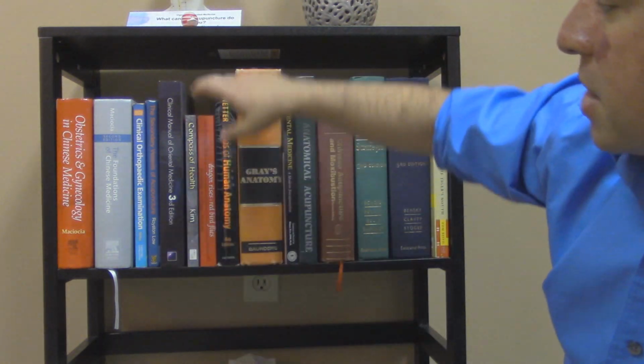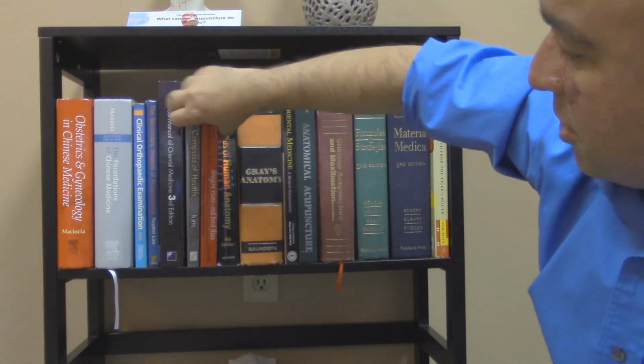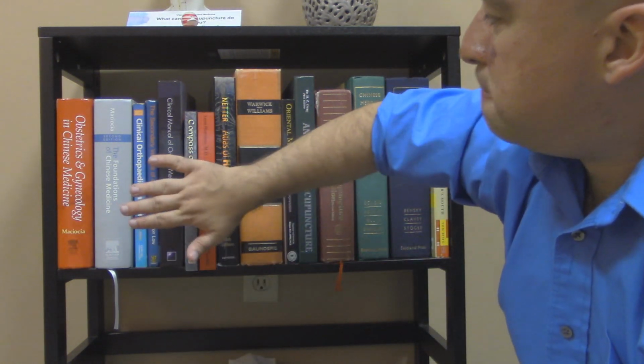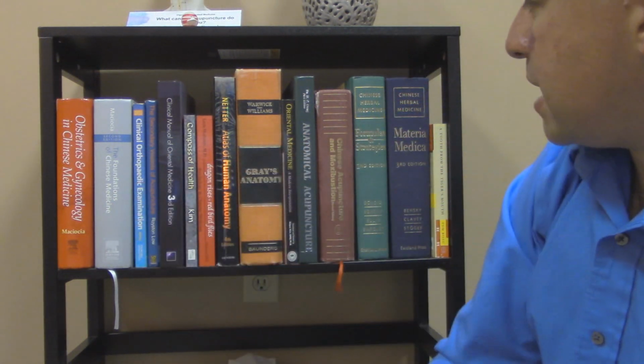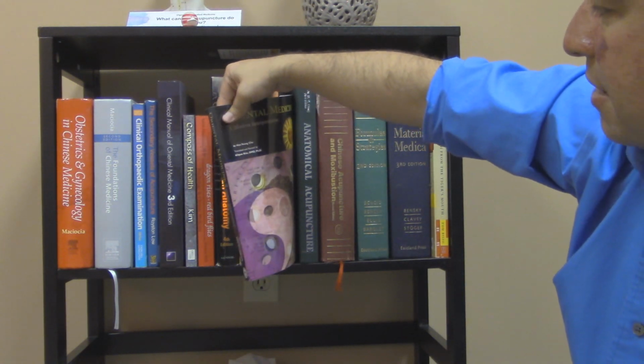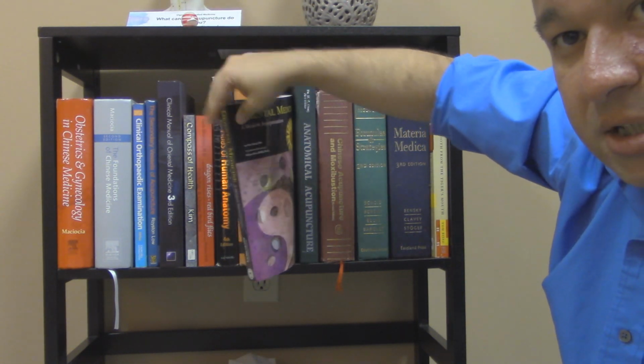I've got a couple of others. I've got Red Dragonflies in Compass of Health. These are fantastic for dietary-related diseases and also mental conditions and how to treat those. Oriental Medicine, Modern Interpretation. Very similar to just the way I think, and I highly recommend it.